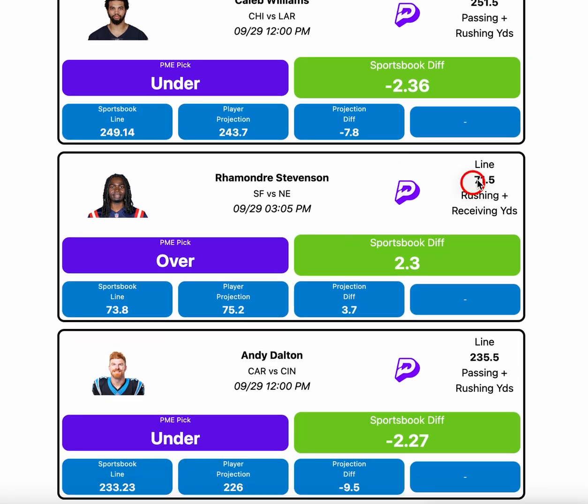Ramondre Stevenson, over 71.5 rushing plus receiving yards at a 2.3 sportsbook differential. Sportsbook lines at 73.8 on average. Player projections at 75.2, a 3.7 projection differential. Now, San Francisco obviously is a solid team, right? But they're missing some guys, and this game may stay a little bit more competitive than you would think that they would. Ramondre Stevenson also gets heavily involved in the pass game, as well as being heavily involved in the running game. So this dude just gets so many opportunities.